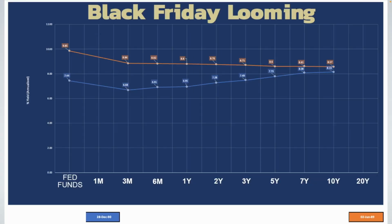And you can see that prior to Black Friday event happening, the yield curve is what they call inverted. So the lower maturity yields were actually worth more than the longer term bonds, which is of course a bad economic situation to be in, because why would people invest in longer term investments with the government if they can make more money on the shorter term stuff, or just have cash in the bank?